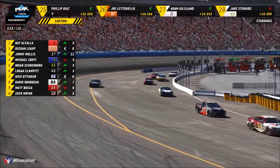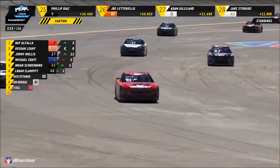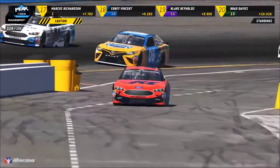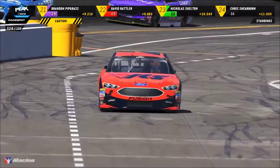It's going to be tight off of pit road, though, and the race to the lead is not going to be Keegan Leahy. How about Ray Alfala in the number 2 Ford? Comes down pit road, goes for the 4 tires just like everybody else. Alfala, now he's going to come back down. This is big, so that means that 24 car is going to be the lead car. And where is Ray Alfala going to cycle out? Could they be really, really tight on fuel?